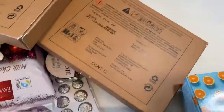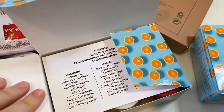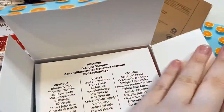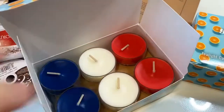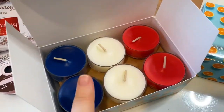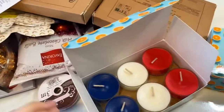And then in these boxes, these are really good little gift size anyway, however they have different scents in. So these have ice snowberries, blueberry tart and juicy red apple. Again, the same situation: these white ones will get used for the snowmen and then the blue and the red will go into them little boxes. So that's everything I've got.